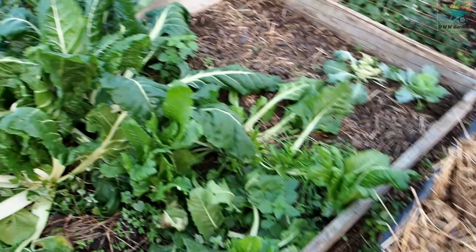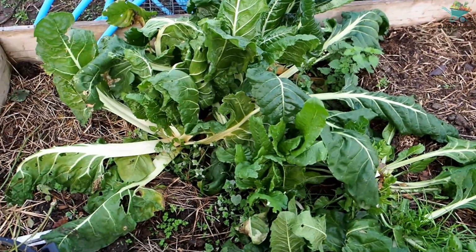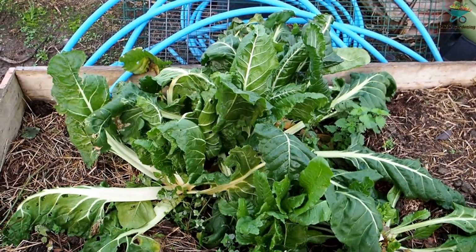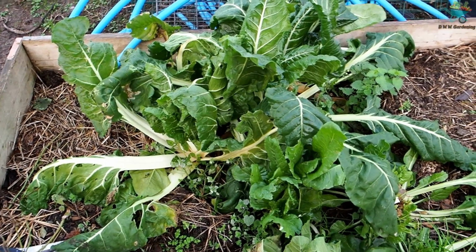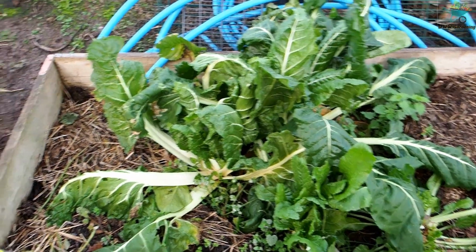Still got some more chard in this bed here. Looks like slugs have been eating the leaves. We might just cut that back just to get rid of some of the older leaves that the slugs have been eating and just go through this.